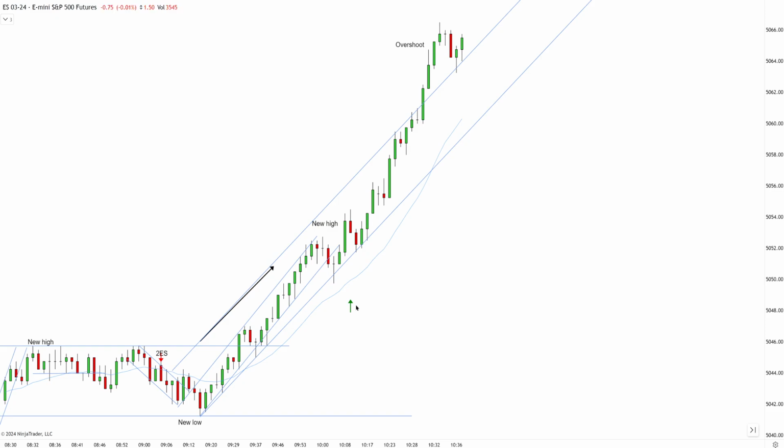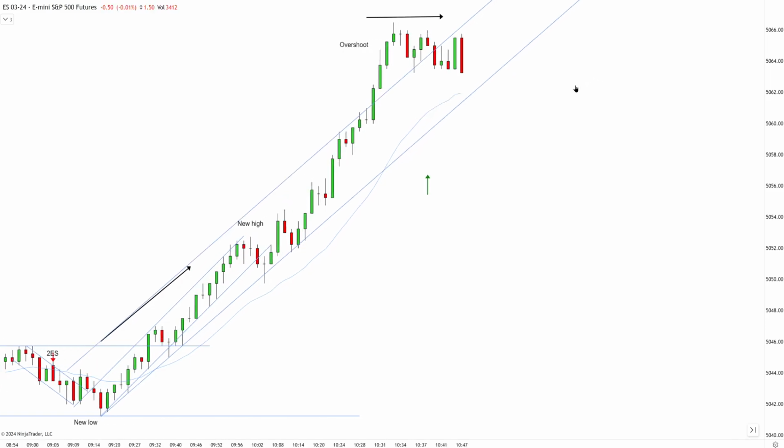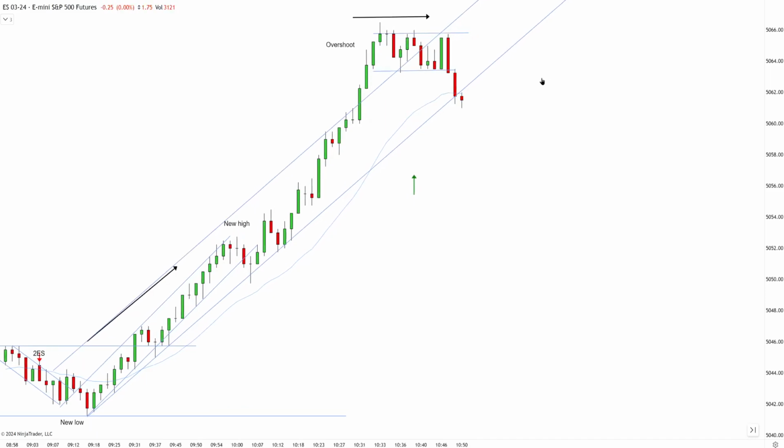However, I'm not thinking about selling. I'm only thinking about buying, but I need to let the correction play out. I'm thinking about buying because if we get a break of this channel, we're gonna need new extreme. So I'm just gonna be patiently waiting. Okay, I'm gonna redraw the small congestion like this. Now price action is breaking lower.